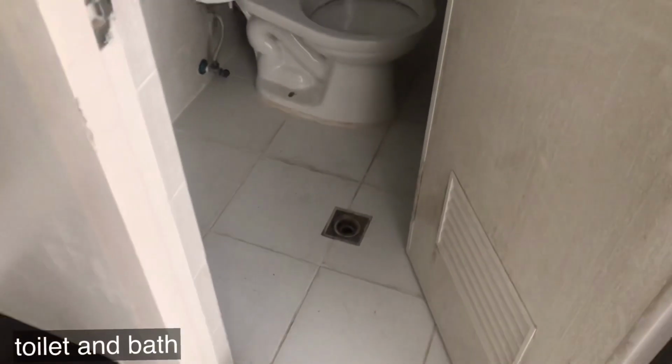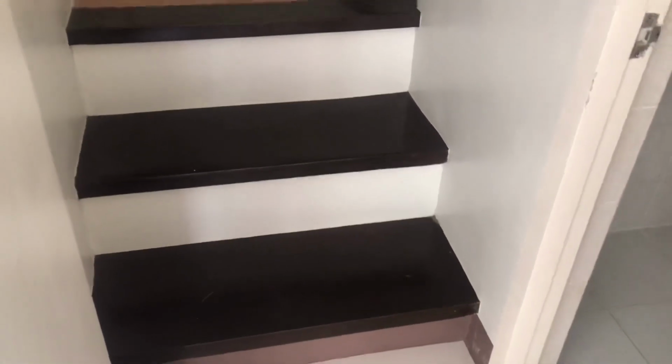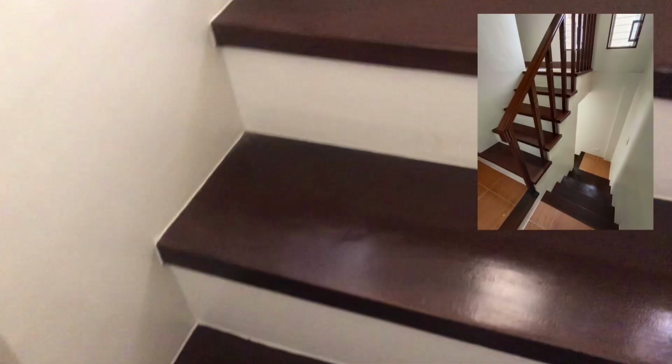So this is already a finished unit, already with tiles and paint. This is the common toilet and bath for the first floor. And let's check the second floor. So for the first floor, to recap, we have a living area, dining, kitchen, service area, guest room, and common toilet and bath. So we are now here at the second floor.